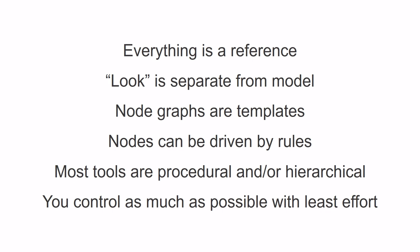All right, so everything is a reference. This is a real big part of Katana because everything is a reference. It makes the files very lightweight, and also makes it very flexible. The look is separate from the model. So your animation caches that you bring in, your sets, everything else, are cataloged and brought in separate from the things that make it look like metal, glass, plastic. Those can be freely updated, which gives you a lot of freedom when you're not bound by those two things traveling together. Node graphs function as templates. So you never really want to start from scratch. You can, but you're missing a great opportunity to reuse a lot of work, the same way that with Nuke, you can build a template and reuse a lot of your work.